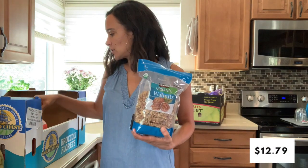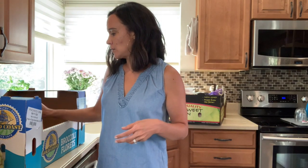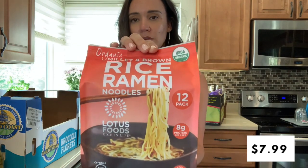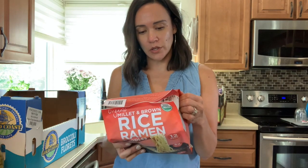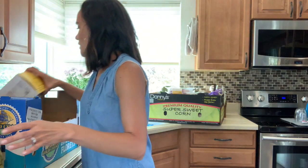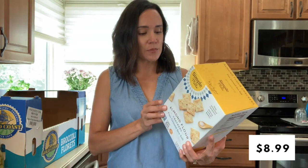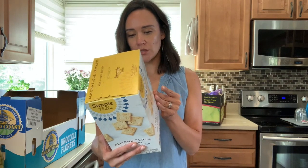Organic walnuts. We always tend to have a lot of various nuts on hand. This, my husband really likes this. This is the rice ramen, millet and brown rice. He really likes this. He makes this very quickly, like during the day for a lunch or something like that. And then these, if you watched any of my other videos, you've probably already seen these. We go through these quickly, but these are the Simple Mills almond flour crackers. Very, very clean ingredients.